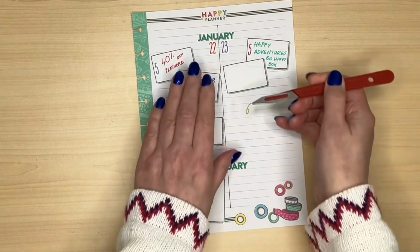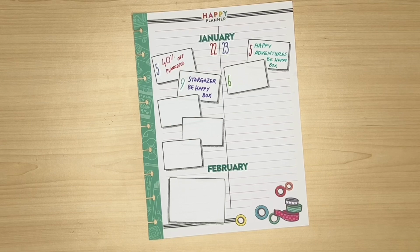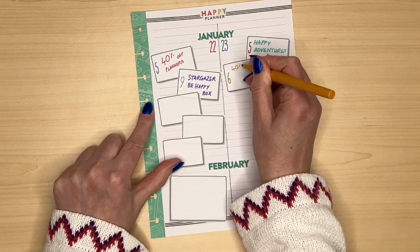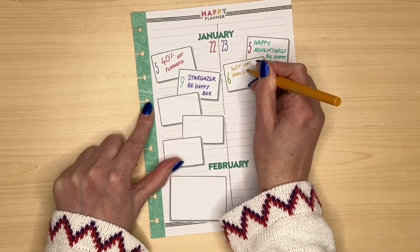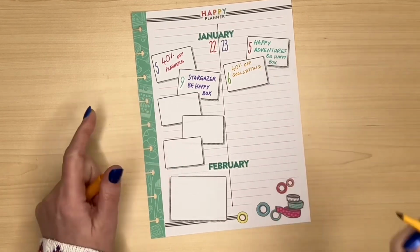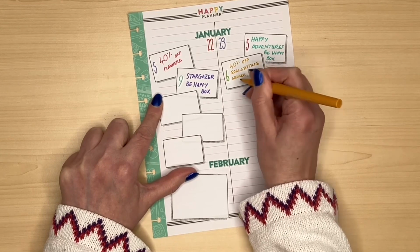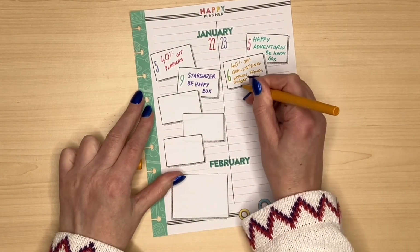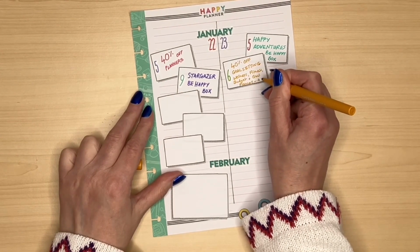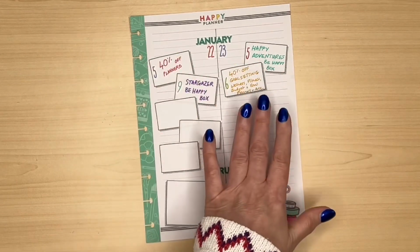And then on the 6th, they had 40% off. Surprise, surprise. And they called it 40% off goal setting, I think. And that included wellness, fitness, budget, and obviously goal setting planners and accessories. So you can see already there's a close correlation between what happened in 2022 and what happened in 2023.